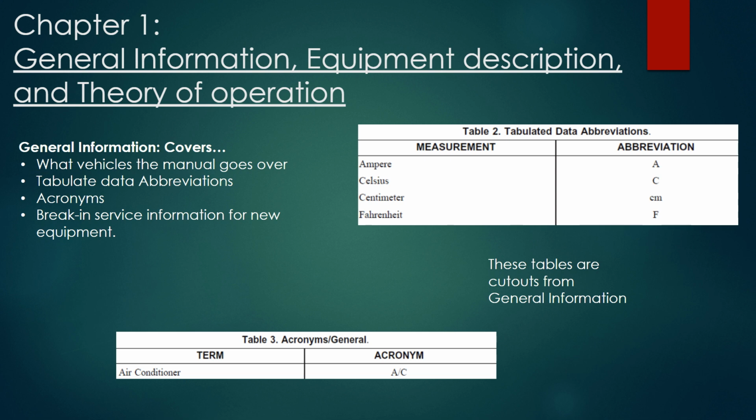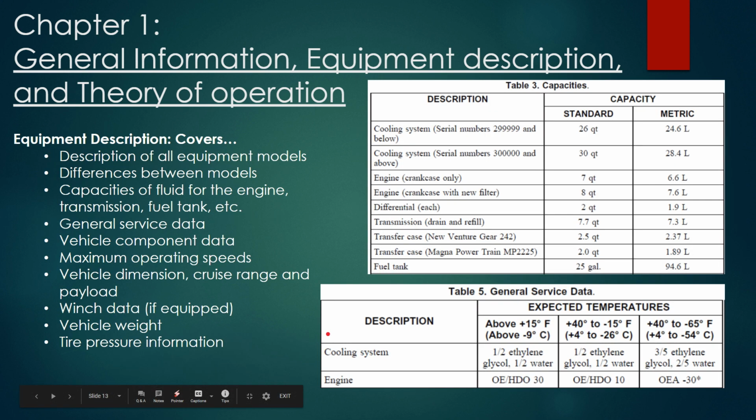So chapter 1 goes through general information. It goes through your abbreviations. It goes through your acronyms. This teaches you essentially the default on how to read and how to look at the TM. It's going to give you vehicle specs on weights, gross weights. It's going to give you information on lifting points. So chapter 1 covers description of all equipment models.